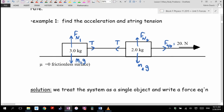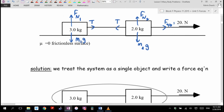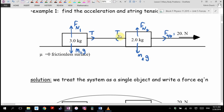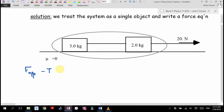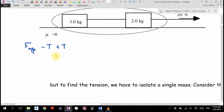Let's generate our equation. Who did you say was winning? I got room right here. F applied. And then this tension right here, is it pointing in the winning or in the losing direction? Minus. This tension right here, is it pointing in the winning or in the losing direction? Plus. Have we reached the end of our rope? Yep. What does that equal? What does winner minus loser always equal?